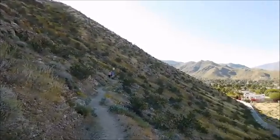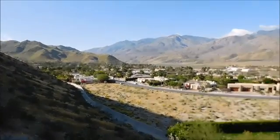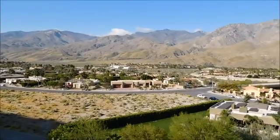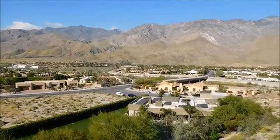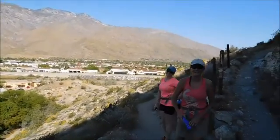Just a little panorama around of the area that we drove through to get to the start of the hike. It's kind of one of the upscale areas of Palm Springs. And we've only got a couple of trusty hikers today, but they're ready.